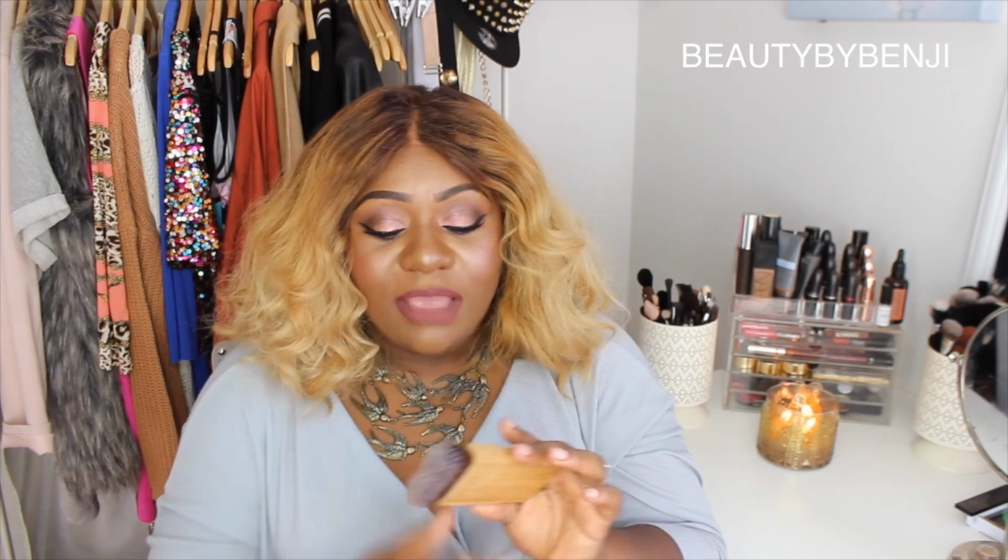I originally bought it to contour with, but since then I have used this brush for everything. I have used it to apply my foundation, my powder, and to flick on my contour and my highlighter. This is one of those multitasking brushes you can use for almost anything. And I've got to say, I like it the most with foundation. If you have a really liquidy foundation, this works really well. I use this to apply my Estee Lauder Double Wear and my NARS foundation.